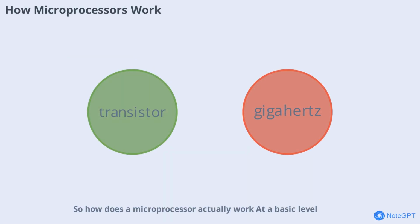How does a microprocessor actually work? At a basic level, it receives instructions from computer programs, processes them, and sends out the results. It does this by using millions or even billions of tiny electronic switches called transistors. These transistors work together to perform calculations, make decisions, and manage data flow. The microprocessor operates at incredible speeds, measured in gigahertz, allowing your devices to run smoothly and efficiently.